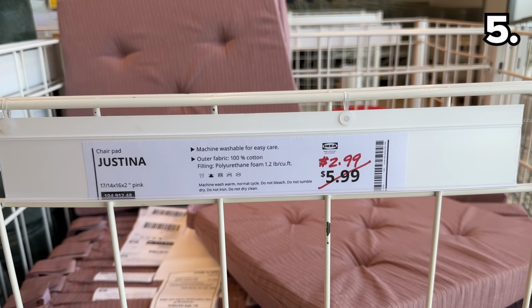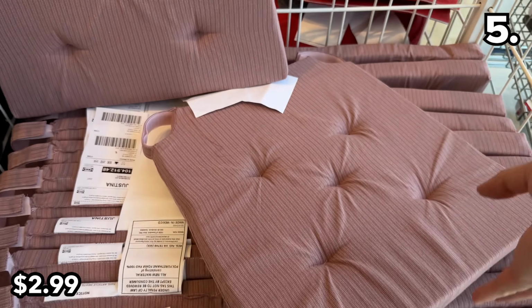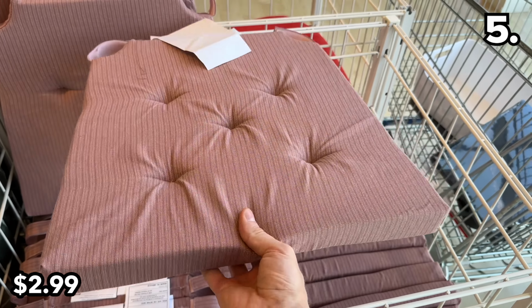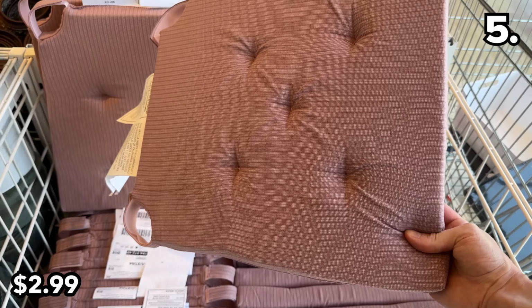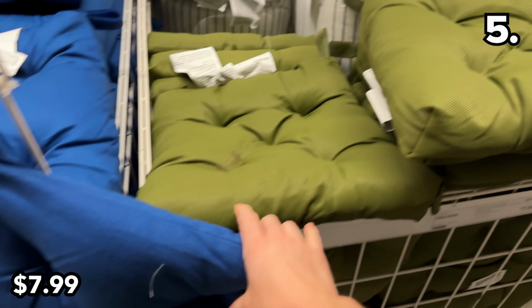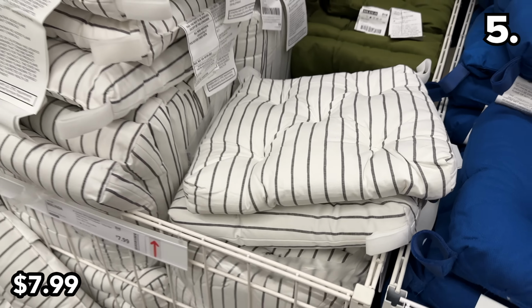Reduced from $5.99 to $2.99, these reddish chair pads felt quite thick and well priced if you just need a quick upgrade for a seating cushion replacement indoors. And for a higher end, even more plush alternative, this premium chair pad is $8.